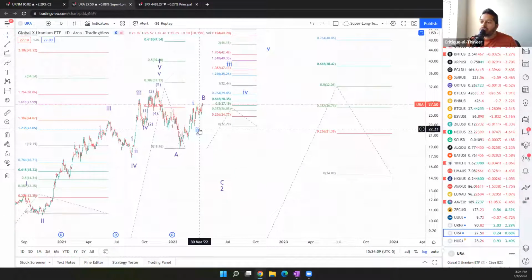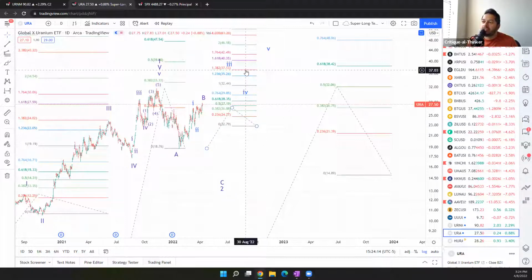And finally, you have URA, which is the Global X Uranium ETF. Again, our 1-2s in blue. And we have our Fibonacci extension tool built out here. Our targets for the third wave are between $37 and $40, around that range. So we have a few more choices for options within this security.